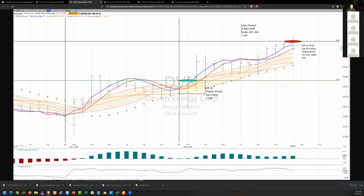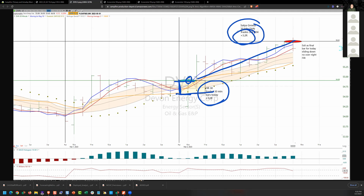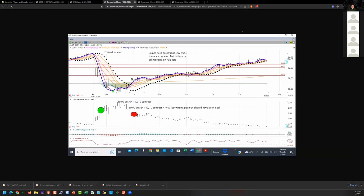Satya with Devon Energy, he decided to work just on the 30-minute today. And he took that as an OR 30, and it broke out. Standard risk, orderly exit, 3.2. That looks a lot easier than what I did. Exit at the final bar for today. It was starting to slide down, and no overnight risk. Satya sleeps well at night.